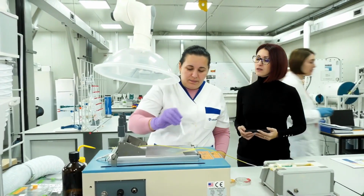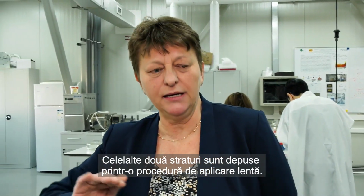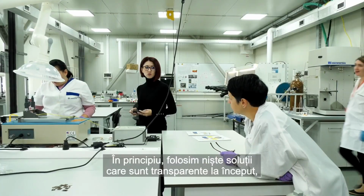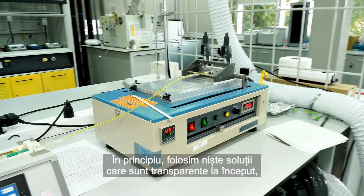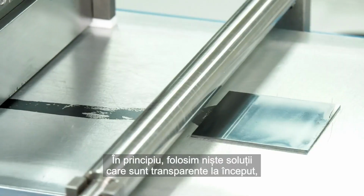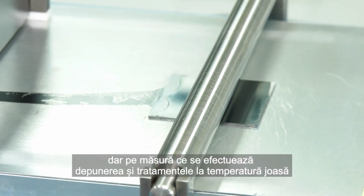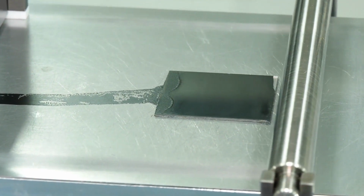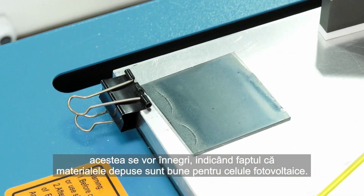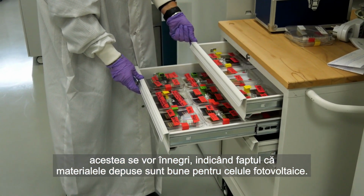And the other two layers are deposited by a slot die procedure. So in principle, we use some solutions. They are transparent at the beginning, but once the technology of deposition and some small treatment is done, they will become black, and this actually shows that these materials are good photovoltaic materials.